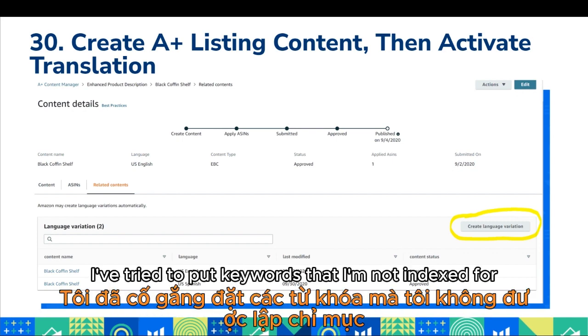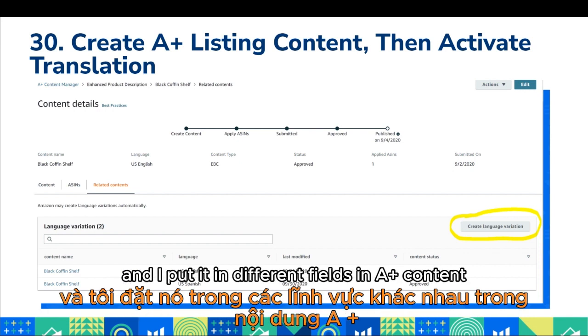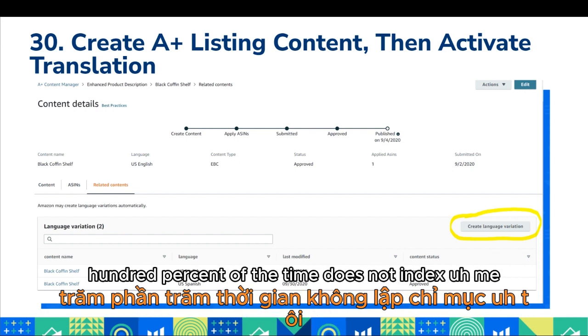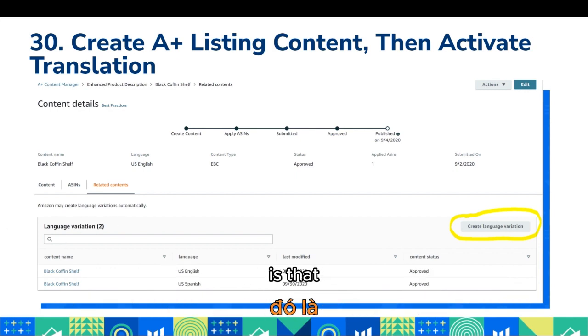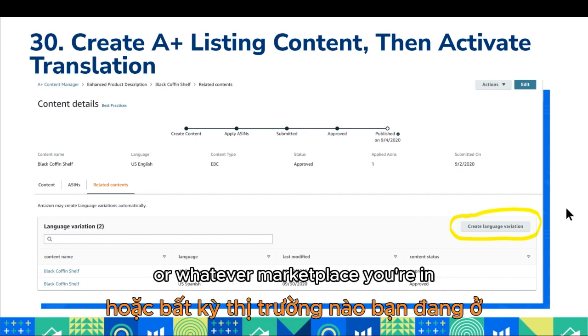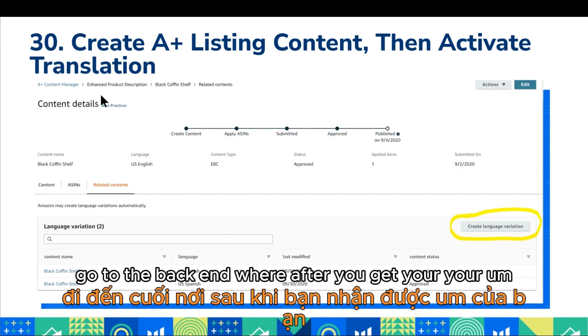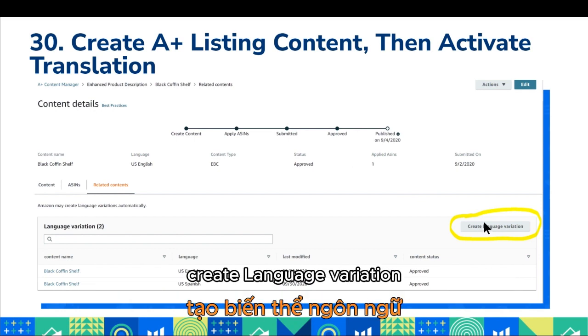I've tried to put keywords that I'm not indexed for and I don't have in my listing, and I put them in different fields in A+ content, and 100% of the time it does not index me. But the one important thing is that you need to make sure that you have the Spanish translation active, or whatever marketplace you're in. Go to the back end, where after you get your A+ content approved, there will be a button that says create language variation.